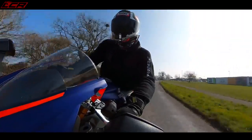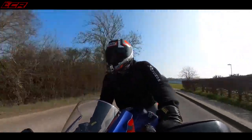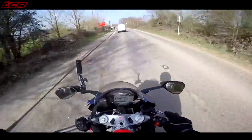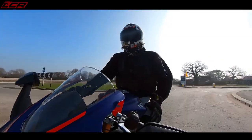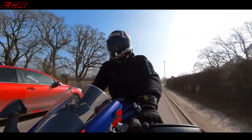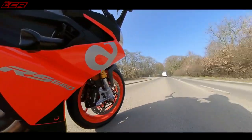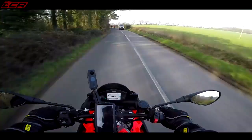The RS660 of course comes with the blipper and the quick shifter. Very nice it is too. Very good system. Works faultlessly, absolutely faultlessly, and you don't get that on the Tuono. You have to change manually. Oh, the poor souls having to change manually. But the good news is it is an option. So it doesn't come standard, it is optional. I don't know how much it is, but you've got to have it. You've got to have the quick shifter and blipper. Why they took it off, leave it on, Aprilia. Don't take it off.